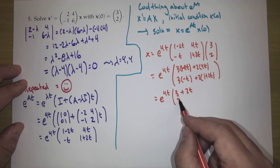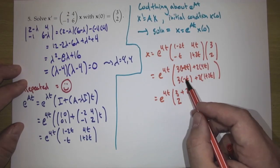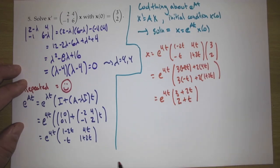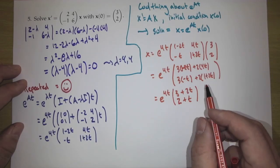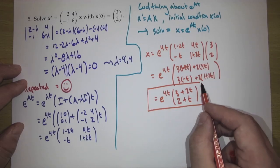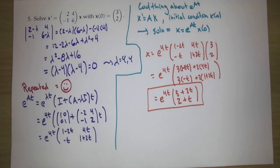Down here we'll get a 2. Then we'll subtract 3t, add 4t, which is a plus t. Yes? No? And at this point, we plug in. We are done. That's the answer.